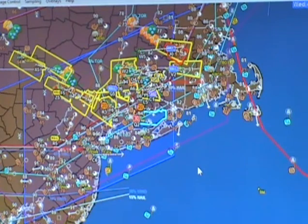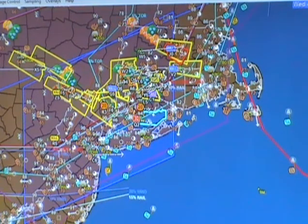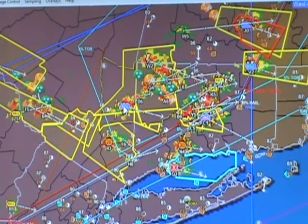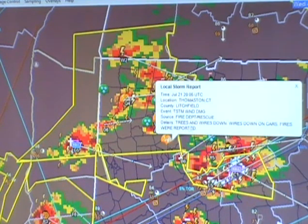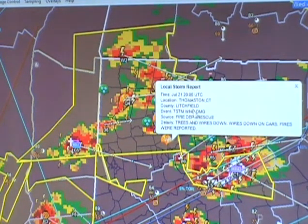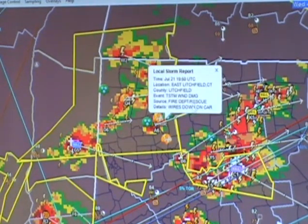Check out all the thunderstorm warnings. Sure is numerous. It's all thunderstorm warnings there. Trees and wires down on cars. Fires were reported. Wires down on cars.